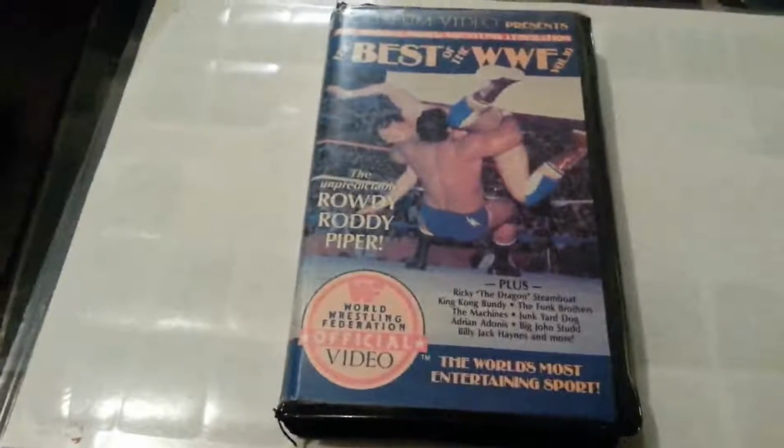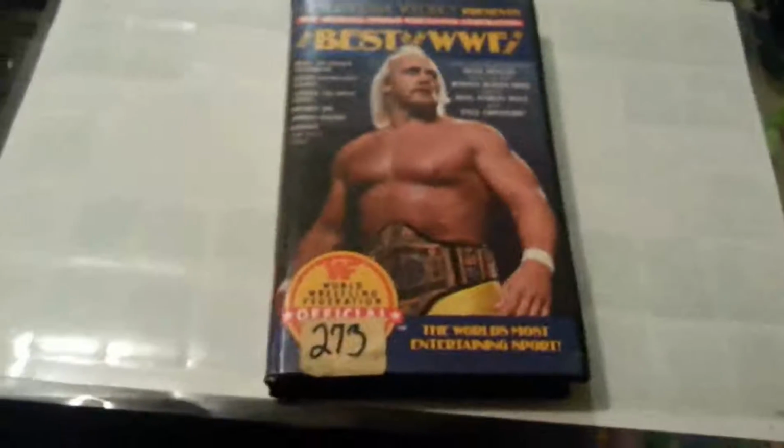Volume 8 has Bret Hart on the cover. And then the back has Hart Foundation and Killer Bees. Volume 9, JYD on the front. And Macho, Kirchner, Volkov, and Steamboat on the back. Tell that was around WrestleMania 3 era. Volume 10. Seems to have Piper and Morocco on the front. Bundy, Studd, the Funks, and JYD on the back. Volume 11, Hogan on the front. It's actually a nice looking cover here. Then you got Piper and Harley Race in the back.